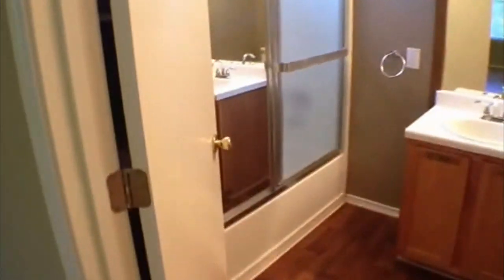And the bathroom here has the counter, shower and tub combination, and some storage area there behind the door. And this here too is laminate, as is the bathroom as well.